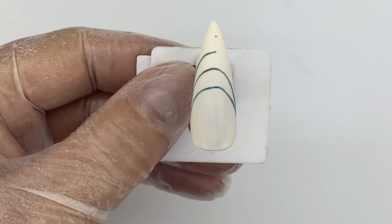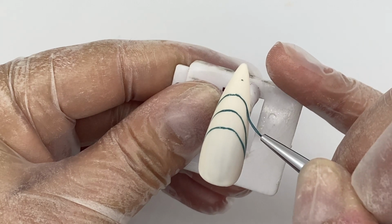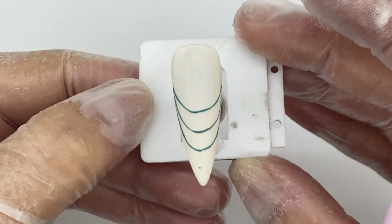We turn it over and connect. We're going to do our precision work later and fix it all up, but first we want to get these down.